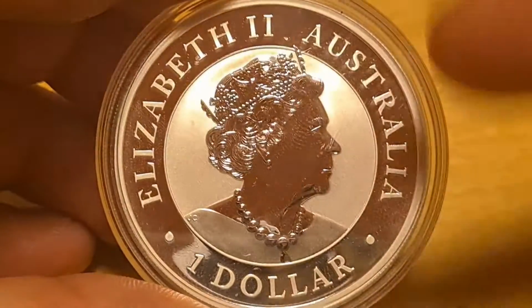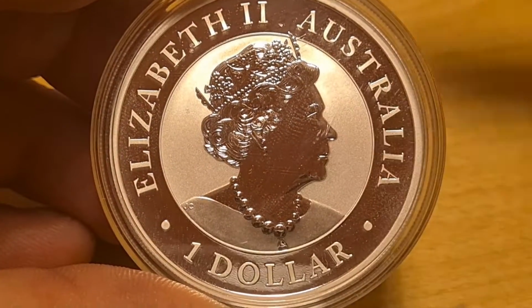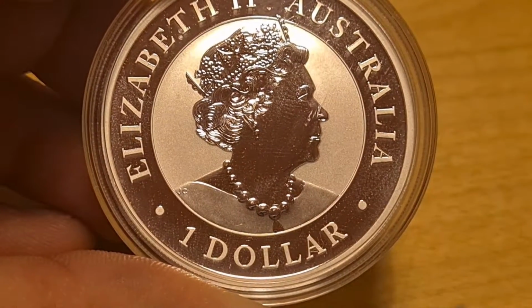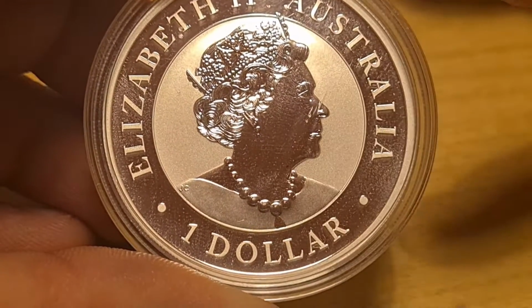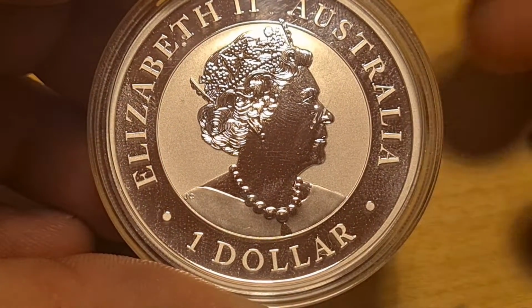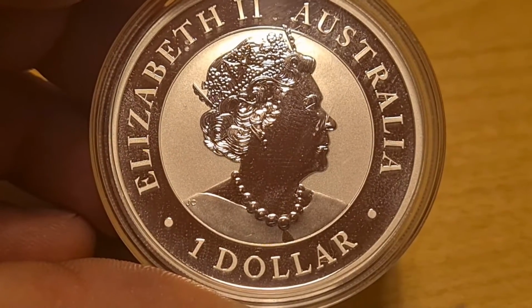I love just the simplicity, yet the different textures of, let's say, the matting. And yeah, we know me and matting. But we got different types of matting, really high gloss finish, and then it's just a spectacular coin.